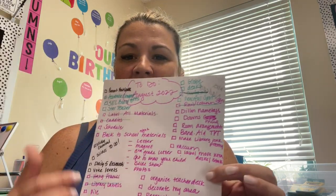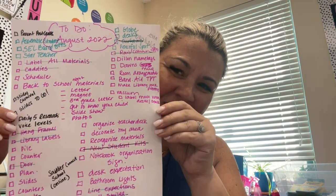I mean, I still have a pretty long to-do list, but it's all just little stuff that's gonna all come together as I put the pile away and sit down and start making materials and things like that. So I think I will put you on fast forward while I do a little cleaning, and we will see how much I get done.